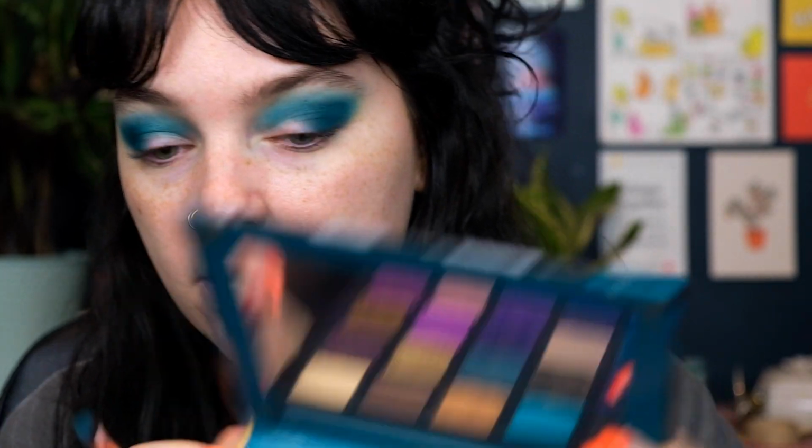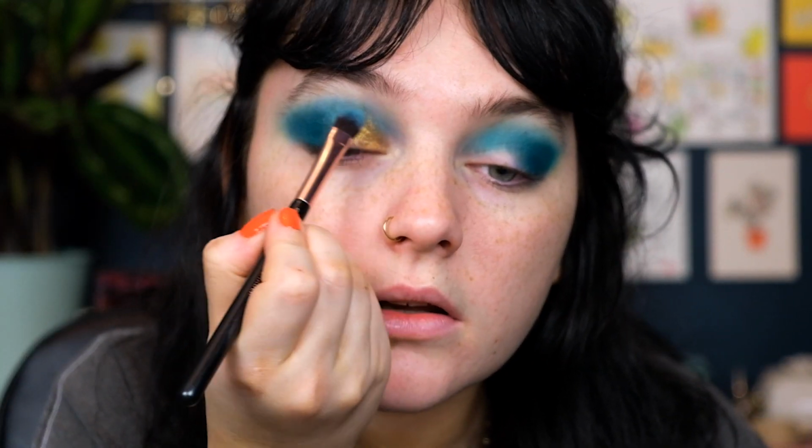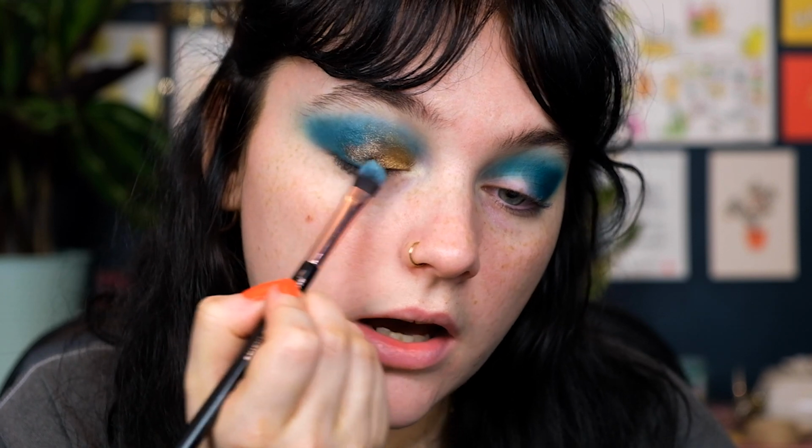So I'm going to start with the shade Jazz, which is the really antique-y gold, I guess. And I'm going to take that in the front and just kind of blend it up. That's so pretty. And then I'm going to go into the shade Vintage, which is this shade here, which I think is so gorgeous. And I'm going to pop that in the center and then out into the outer corners.